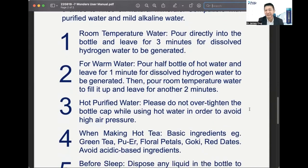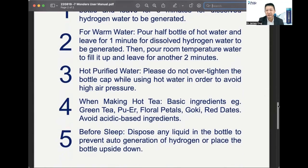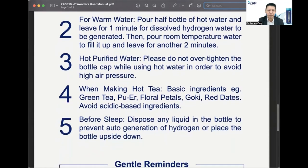Now, for warm water, of course, as I say, warm water produces hydrogen much faster, right? So pour half bottle of hot water and leave for 1 minute for dissolved hydrogen water to be generated. Then pour room temperature water to fill it up and leave for another 2 minutes. That is if you want warm water combination. Hot purified water, wow, you see, when you put hot water, it's going to dissolve much faster, right, the minerals. So that means the hydrogen will be formed much quicker. So please do not over tighten the bottle cap. It's going to pop, all right? It's going to pop, and you don't want it to pop at unwanted places, all right?